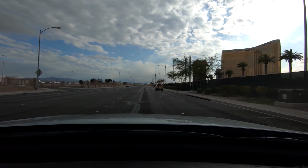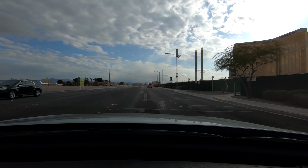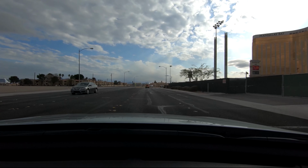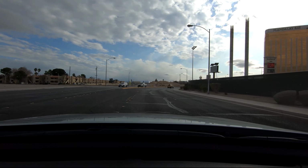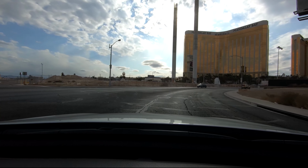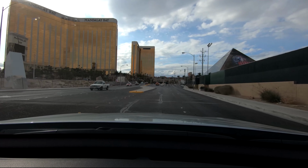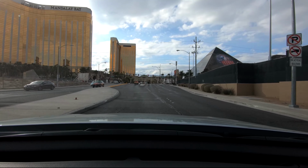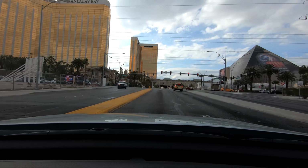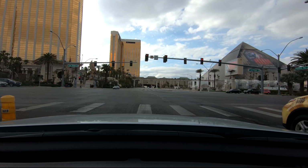If you see the taxi cab and the other car that flew past me, the speed limit here does reduce from 35 down to 25, so don't get yourself a ticket, because they do have patrols that will sit out here and clock people going excessively above the speed limit. They get some pretty hefty tickets out of this considering that the speed limit is only 25 in this part. So I'm going to take a left. I'm going to take you down towards the Las Vegas sign, but I'll cut the video here and then I'll do a Strip drive video for you a little bit later, so be sure to check that out.